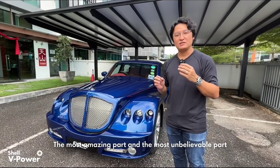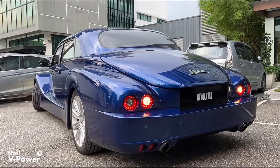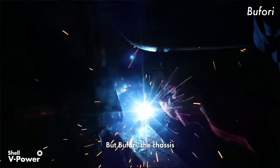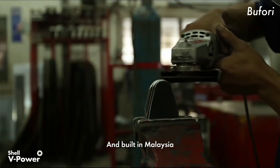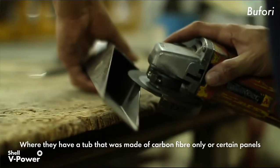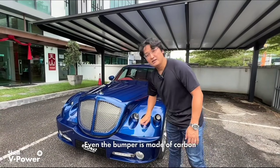The most amazing and unbelievable part is that this car maker, Bufori, actually predates Proton and predates Perodua, right? So if you think about it, Proton, when they started, is Mitsubishi stuff. Perodua, when they started, is Daihatsu, Toyota stuff. But Bufori, the chassis, everything ground up, was designed in Malaysia and built in Malaysia before 1990, all right? And unlike other supercars or hypercars of their era, where they have a tub that was made of carbon fiber only, or certain panels, this entire car, every single panel, even the bumper, is made of carbon.